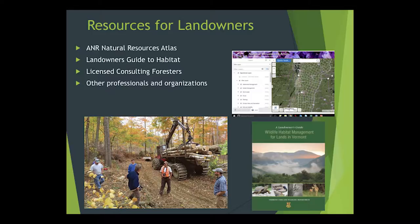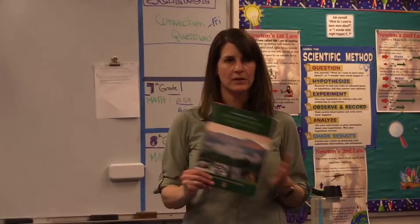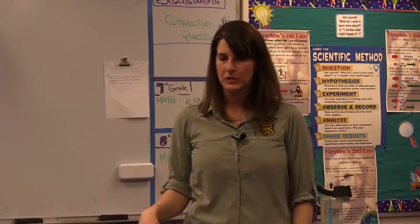Our department has put out this new book. It's 2 years old now. It's a habitat guide for landowners, and it's really informative. It's got a ton of different habitats and wildlife species you can focus on. We sell it for $12. I don't have any copies here, but if you call your Fish and Wildlife office, Springfield would probably be the closest one, you can order one and we'll mail it to you. And then, of course, consulting foresters are also a great source of help for landowners.